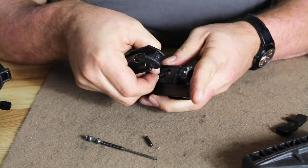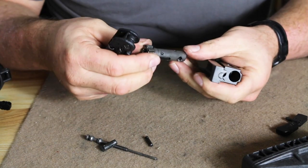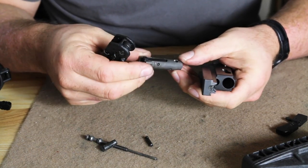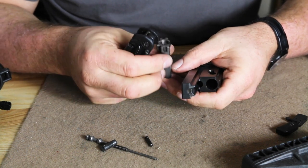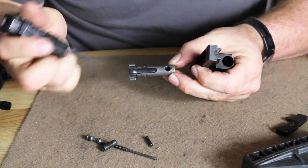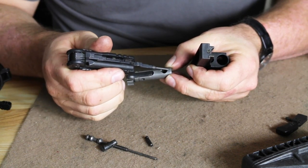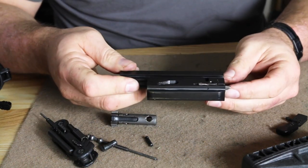We have a cam pin that we've pulled right out. And then we have the bolt. Now, you do not remove the extractor on here. That's the part that, the way this is put into place, you don't really want to remove. We have a very strong bolt. We have peening on here that prevents you from inserting the cam pin in the wrong position. And then you have your bolt carrier.